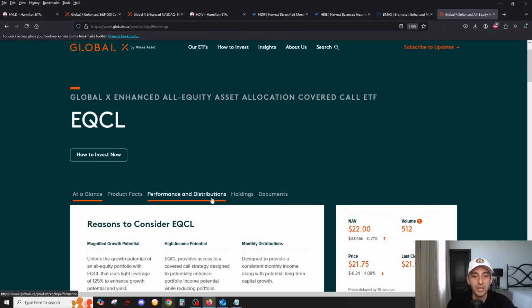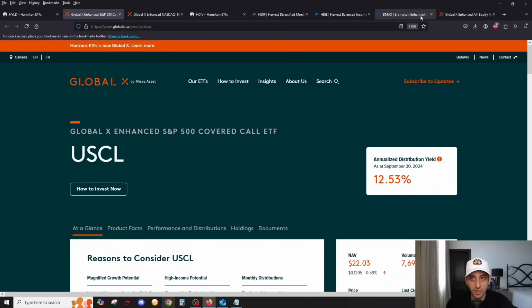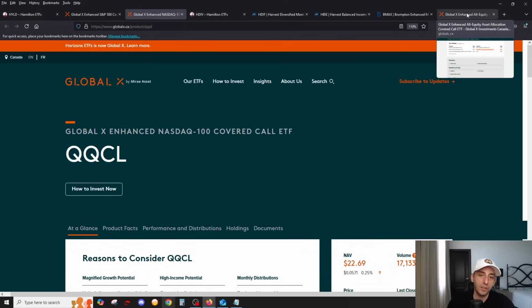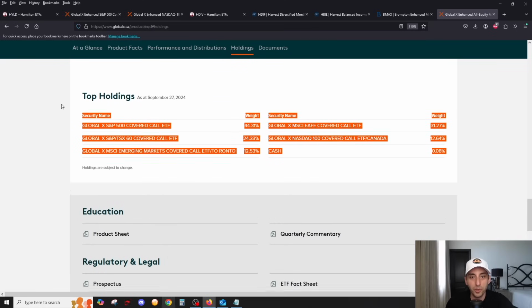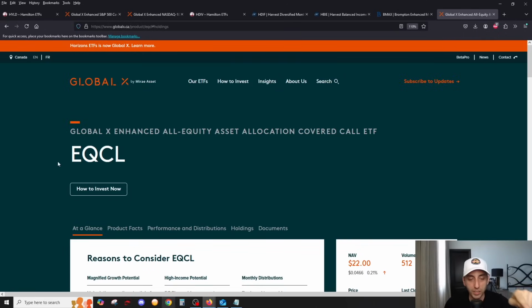And what they do is it's just an ETF that holds other Global X ETFs, including the S&P 500 one, which is literally USCL, the NASDAQ 100 one, which is literally QQCC. Well, the non-leveraged versions, I guess. Right, QQCL, the L is the leveraged version, and if you just change the L to the C, it's the non-leveraged version. But if you add up all the percentages, it's 125%, because this is leveraged 25%.